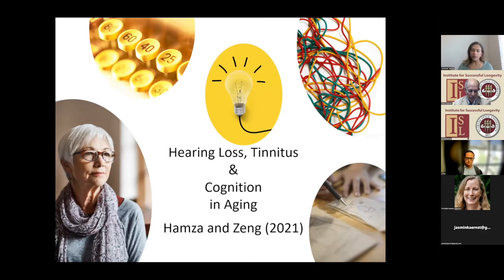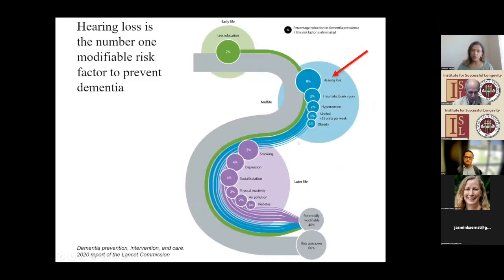aging population. So in this study, the motivation was that hearing loss has been identified by the Lancet Commission 2020 in a meta-analysis as the number one modifiable risk factor in midlife. So just by modifying hearing loss, you are expected to reduce the prevalence of dementia by 8%, okay? And this is done through a meta-analysis. There's a lot of ongoing research that is trying to show that it's not just an associative relationship, but it's actually causative.